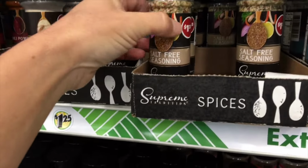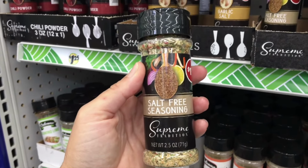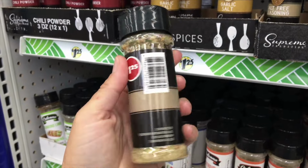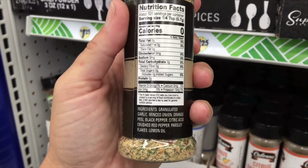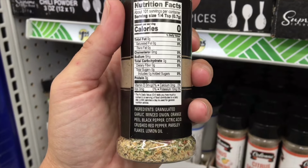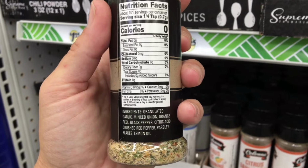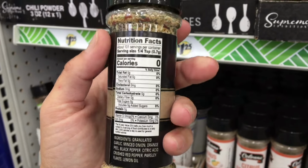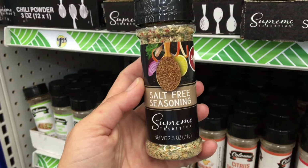And then for seasonings, they do have actually two options that I would choose here. A salt-free seasoning. This is for $1.25. It gives you 101 servings, and it has garlic, onion, orange peel, black pepper, citric acid, crushed red pepper, parsley flakes, and lemon oil. So that's actually a pretty good combination and will give you a lot of flavor. So we're gonna get that one today.